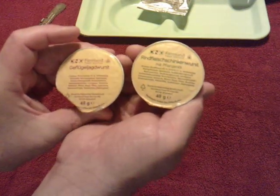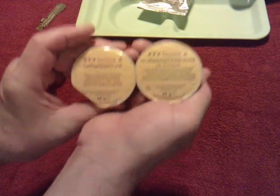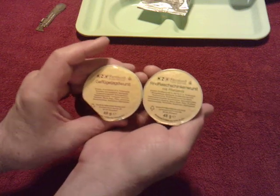Let's see. Both of these say Wurst, so this is pate, and I can get where you can read them. I'll research a little later and see exactly what type of pates they are.